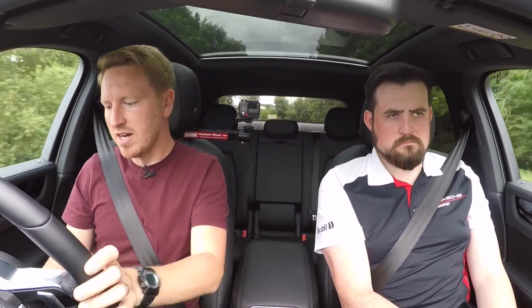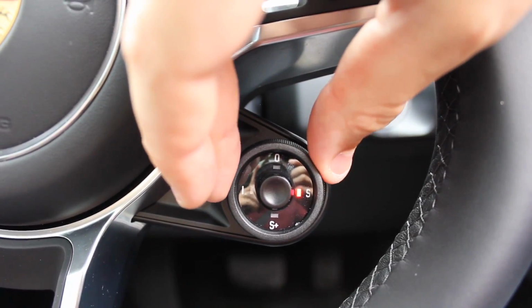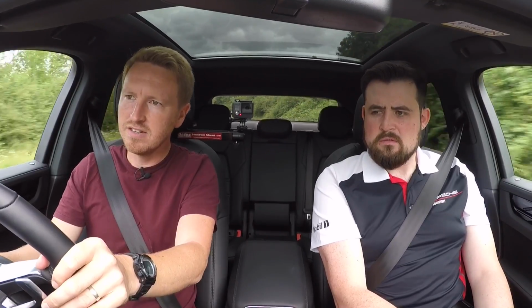So. Right, so we're on a nice little back road. As I said, we're going to try Sport Plus, so I'll turn the dial clockwise again. Yeah, absolutely. Around there to Sport Plus. I'm going to flick it into manual. Okay. So we'll flick that over to the left. So we're now using the paddles. The third gear, slight bend, accelerate.